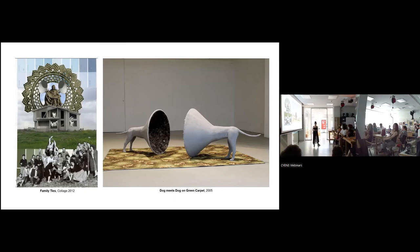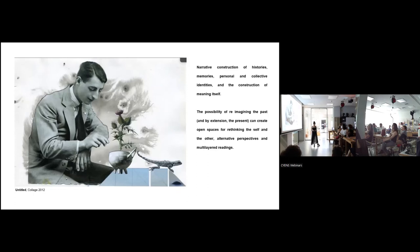In my work, I often use materials, information, and recollections that are directly related to my surroundings, those being social, geographical, political, personal, in order to understand how these elements identify us and define us. I am investigating the narrative construction of histories, memories, personal and collective identities, and the construction of meaning itself, hoping that the possibility of reimagining the past, and by extension the present, can create open spaces for rethinking the self and the other, alternative perspectives, and multi-layered readings. I've also been researching these topics not only through my visual work, but also through theater and performance, as I'm also working with site-specific performances, devised theater, and a lot of work within the performative arts.